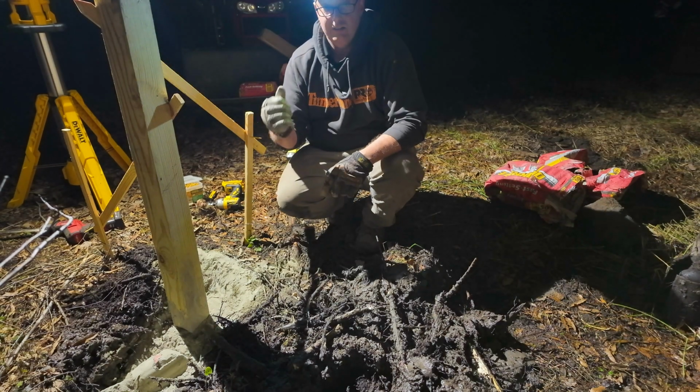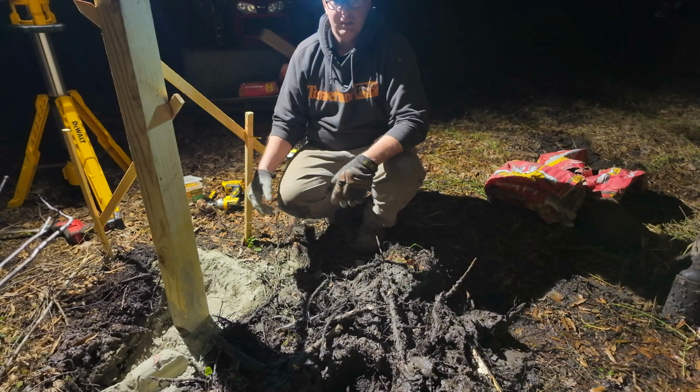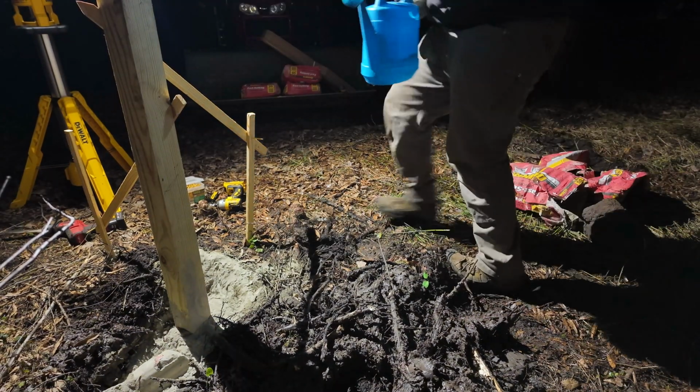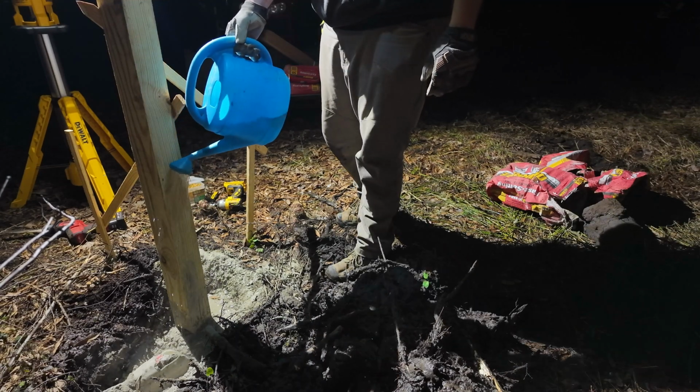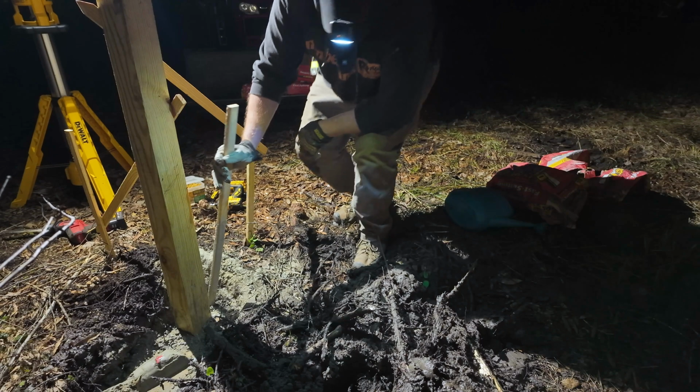Pour water in and agitate it with a stick to kind of mix it in the hole. So for this part, you can just use a 5-gallon bucket. Or in this case, I got an old watering can. I'm gonna go get some more water.